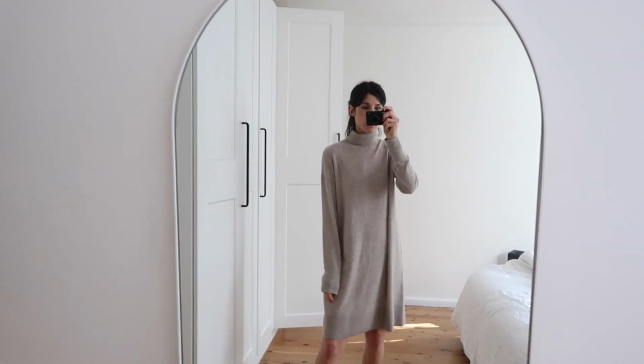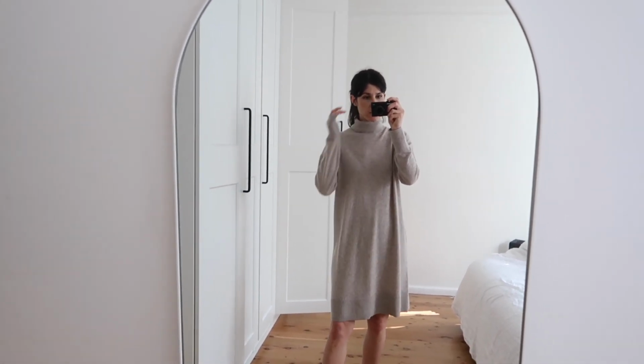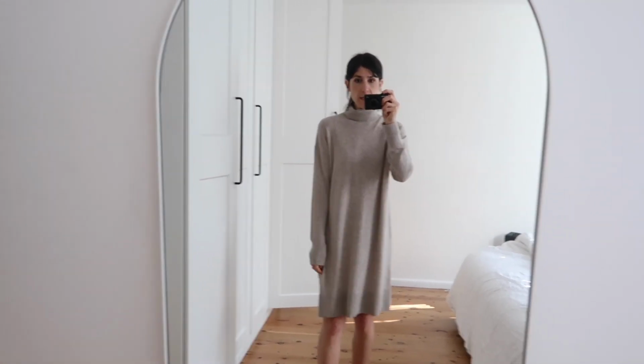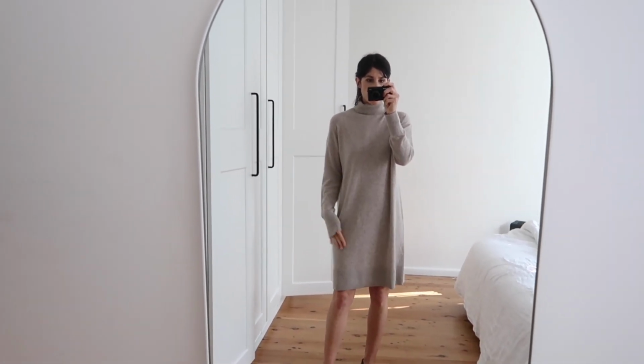Now I'm going to flip the camera around and show you my outfit. So I've gone for a super easy outfit. I'm just wearing this very simple cashmere knit dress from Everlane. I've had this one for a while now. I actually also have it in the grey. I sized up to a medium just because I wanted it to be really loose and boxy through the body. I think it's a really good length.